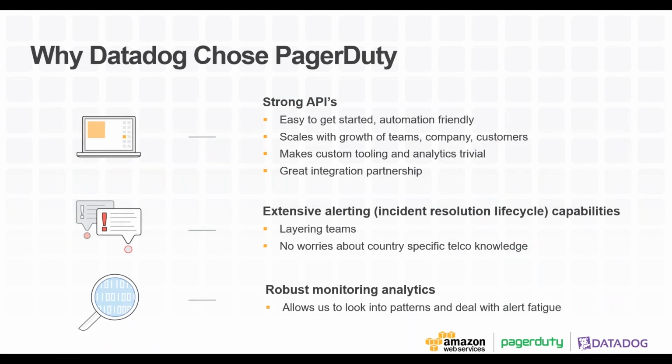Datadog chose PagerDuty for its strong APIs, which made it very easy to get started, and let us focus on building a product and a team. It easily scales as teams, users, services, and customers grow. The APIs let us continue our desire to manage all infrastructure as code by setting up services and schedules through custom tools like Terraform. And APIs allow us to build custom analytics on top of the data provided.